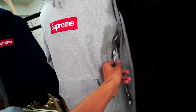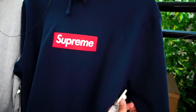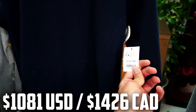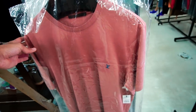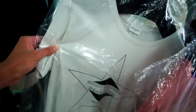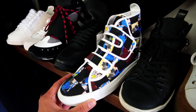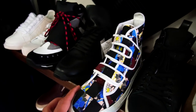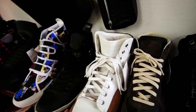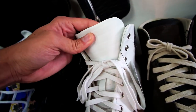We got this gray BOGO here going for 120,000 yen. Navy blue box logo. This one's going for 120,000 yen also. You can get a used Louis Vuitton t-shirt for about $300 US. They also got some Saint Laurent Paris, some Gucci. They have these really wild Raf Simons sneakers for 28,000 yen. This print is crazy, guys. And then this designer sneaker really reminded me of the Super Skytop, the way it has the horizontal lines going across the tongue right there.